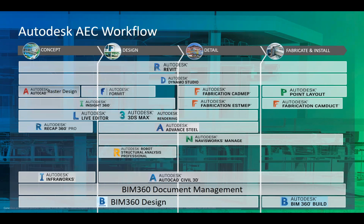the backbone of the workflow is Revit, right? Who here uses Revit? All right. So I don't really need to even talk about it, right? Everybody knows what Revit is, but it's the backbone of the AEC workflow, of the BIM connected workflow. Okay. Dynamo is available. Who knows what Dynamo is? Sort of, a little bit.